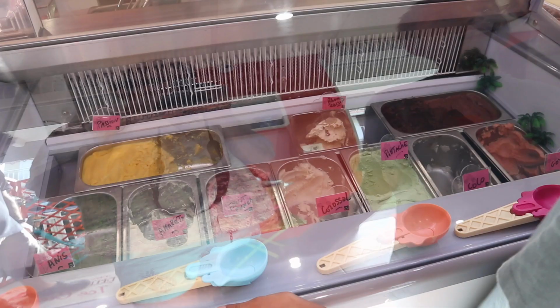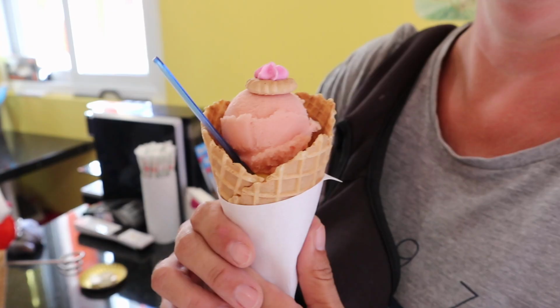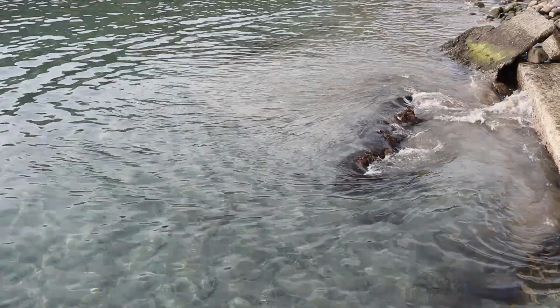Ice cream bird. Sorbet in France. It's pretty, like you, honey. There is some serious presentation class going on here. Back off to Nikau. Get some shut eye so we can have a big day sailing tomorrow.